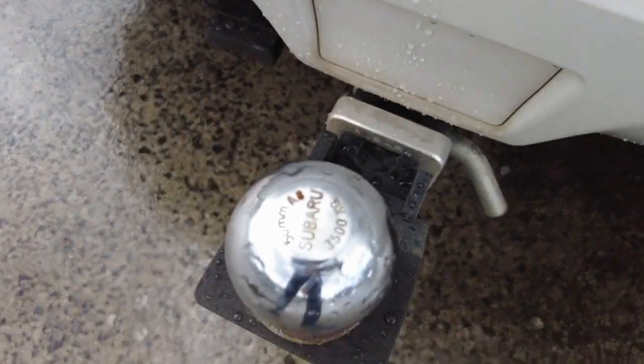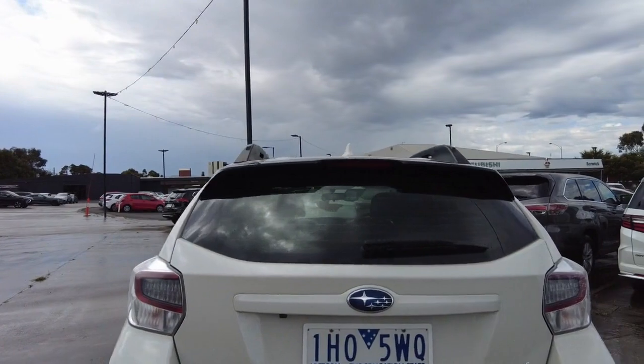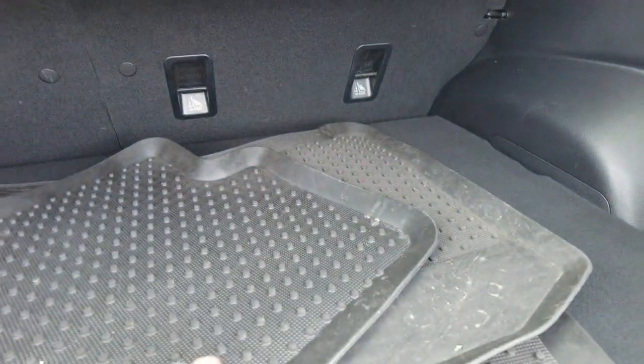That's actually one of the genuine tow bars by Subaru. And you do see that you do get a reversing camera underneath there. So it's a great looking car. I'll open up the boot so you can see the space behind it. As you can see, all weather mats just here.